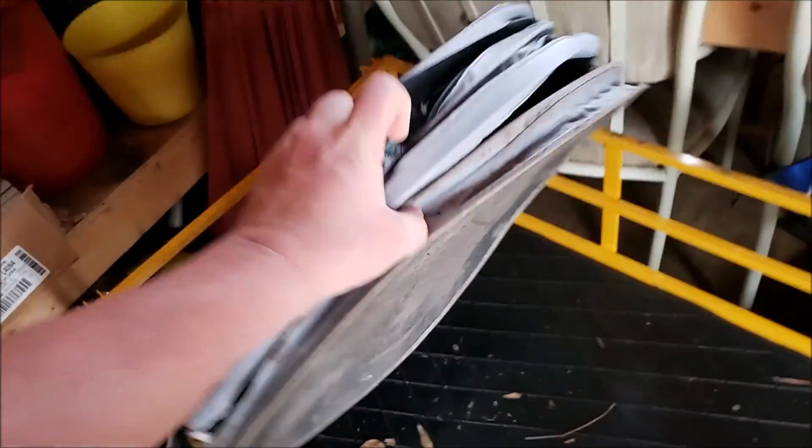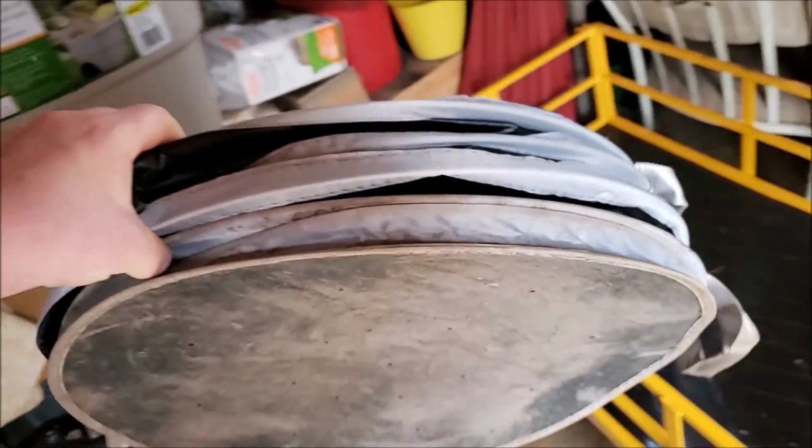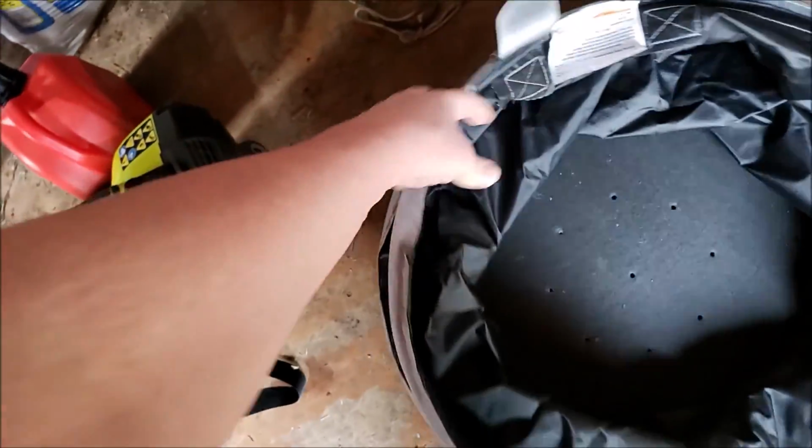Incidentally, this is how we've been bagging the leaves. This is that little accordion bag we use. Basically, this comes out. I'll show you guys if I can do this one-handed. Yes, we all know I'm klutzy. There we go. 1 and 2.